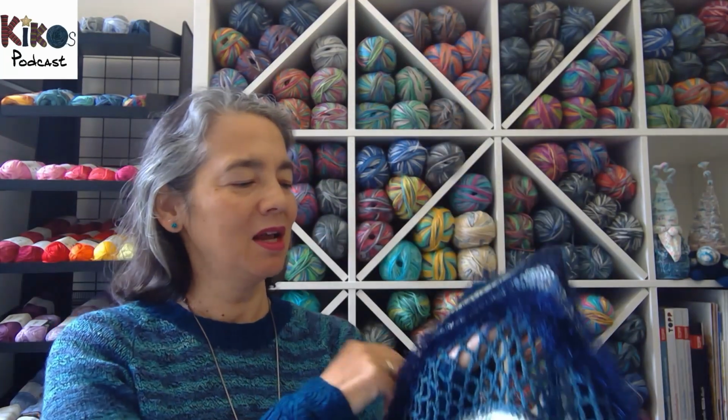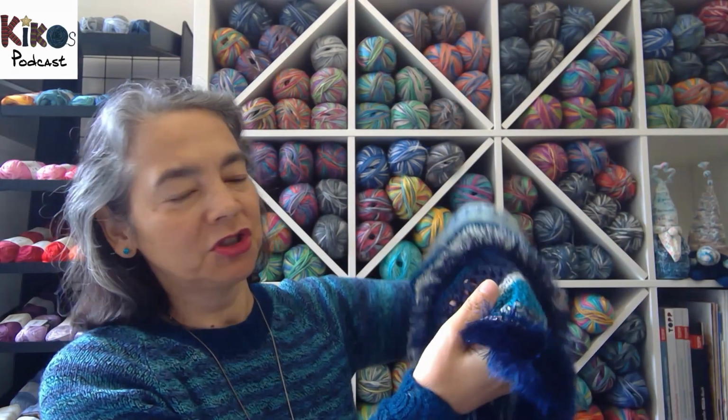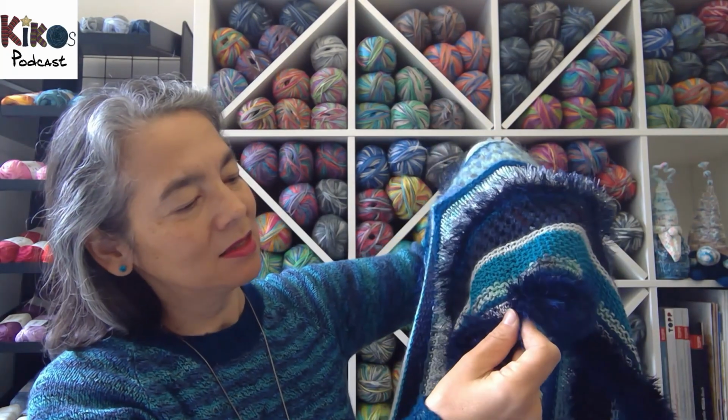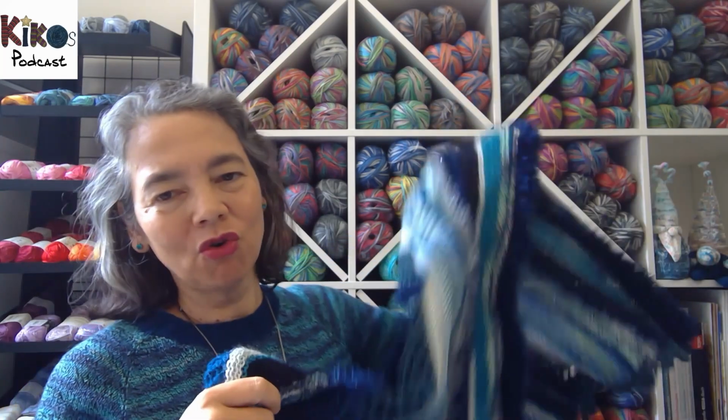And then at some point I cast off the stitches and then I crocheted, and then I picked up stitches to go back to knitting. And then there's another bit of crochet here, and that's it. I think the rest is knit. And then on the short ends, there was another crochet bit.